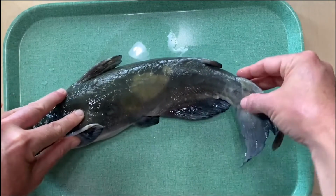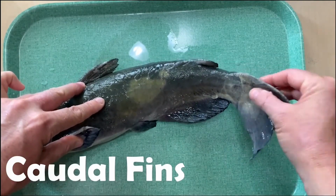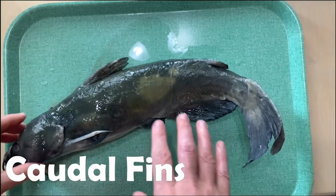And then the final fin is this one back here, and this is called the caudal fin, or the tail. And that is the motor. That's where fish are getting most of their power to be able to move forward.